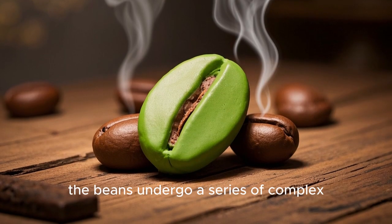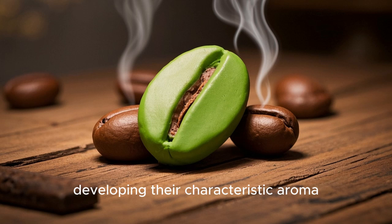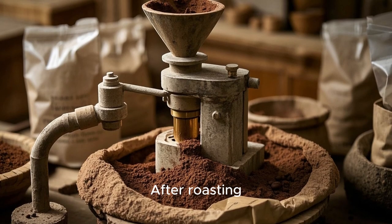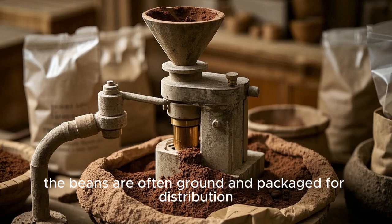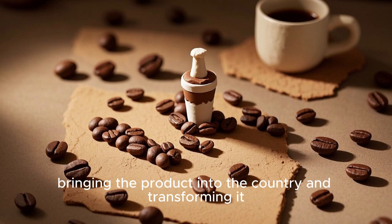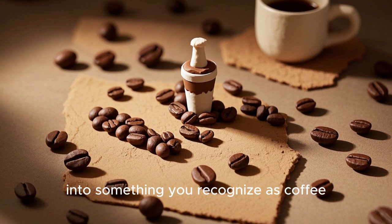During roasting, the beans undergo a series of complex chemical reactions, developing their characteristic aroma, flavor, and dark color. After roasting, the beans are often ground and packaged for distribution. Link in the chain, bringing the product into the country and transforming it into something you recognize as coffee.